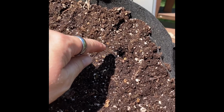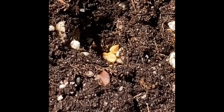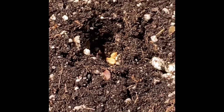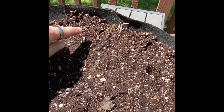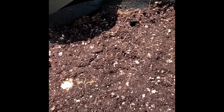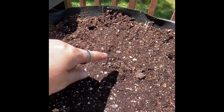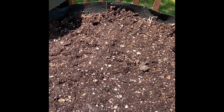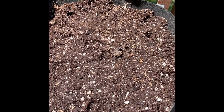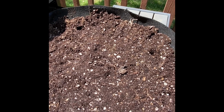Hey, Kirsten. This is for you. Yellow sweetie peppers from Steamworks. There's four or five here, four or five here, four or five here, and four or five right here, which I've already covered up. There's also about six or seven scattered here, buried very shallow. And there's shallow little holes. Oh, that scared me.